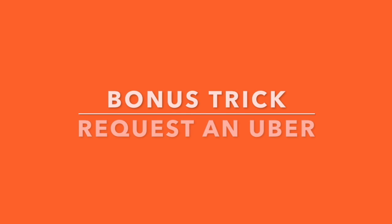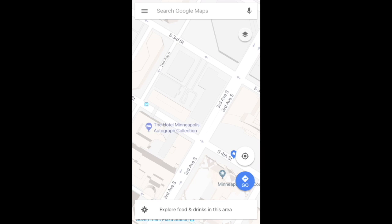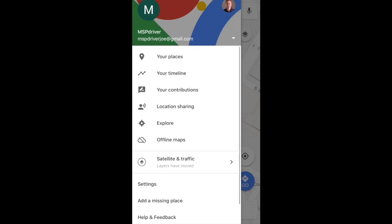Okay, a bonus trick, and this is more geared towards passengers, but as drivers it's nice to know this as well. Basically, as a passenger, you can request an Uber directly from Google Maps, and you can also see Lyft within Google Maps, but you'll launch the Lyft app from Google Maps, as opposed to being able to request the Lyft directly from Google Maps. So let's get directions.